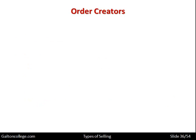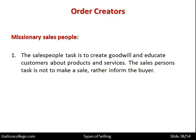Order creators. Well, so-called missionary salespeople. The salesperson's task is to create goodwill and educate customers about the product and service.